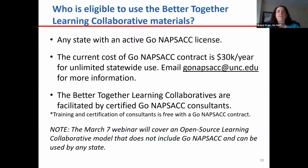As we present the learning material today, a few things to know: these are learning collaboratives that have Go NAPSACC fully integrated into their work. And so as childcare providers were coming together to learn about these topics, they then went back to their programs and had times of action where they were using Go NAPSACC to help them create change in their childcare programs. As such, to use the Better Together Learning Collaborative materials effectively, you have to be a state with an active Go NAPSACC license.